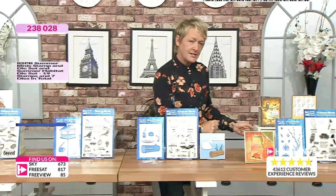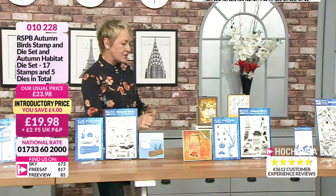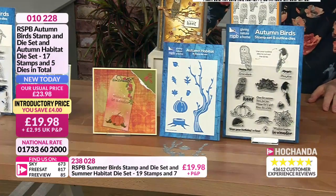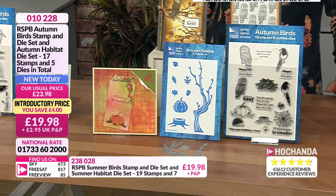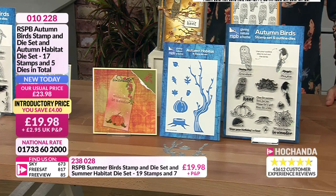Right. Let's go on to autumn. Autumn is a time of year when we think about Halloween as well, so you can use some of these stamps to make and create a spooky card. Now, it is autumn, so you've got your birds with the elements of autumn. So your tree, your dry leaves in there, or the leaves falling down. You've got the acorn, you've got your pumpkin. You've also got the web and the thing that lives in the web.